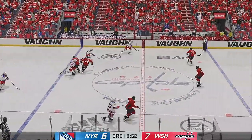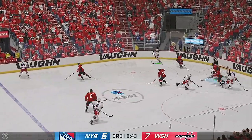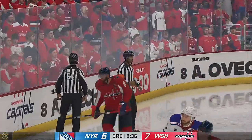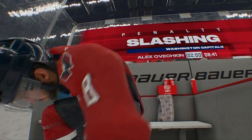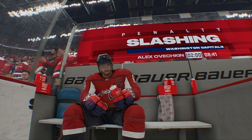Washington's got the puck along the boards. Here they come on the attack. Now a quick pass to Trouba. Gives him a whack, and the officials are going to call this one. And there's another penalty call against the home team. These fans are frustrated. Cheryl, I think these calls are legit. I just think that the fans are wondering, what about the other side here?